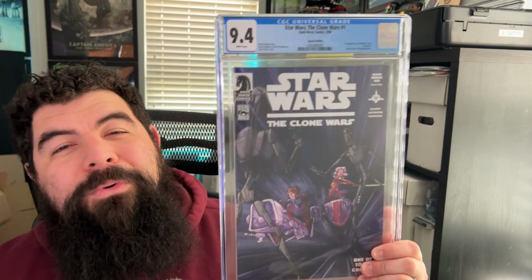And I guess you could say the last book on this list is a pretty big book. It's a book that I didn't think I would ever own, and the prices on them have been very interesting as of late. It is a Star Wars book, and it is a first appearance, obviously. It's going to be the first Ahsoka appearance, obviously. Star Wars Clone Wars number 1, 9.4, but the limited edition variant.